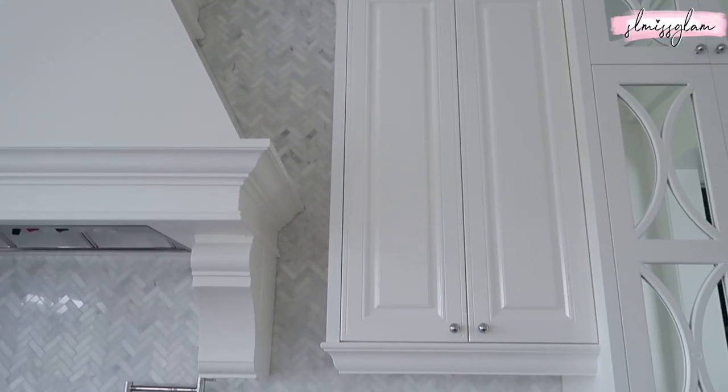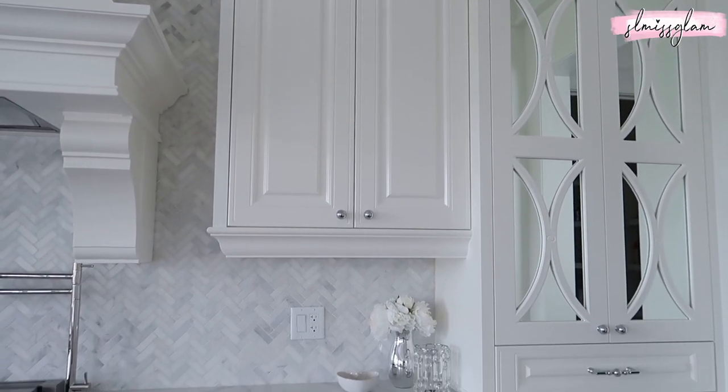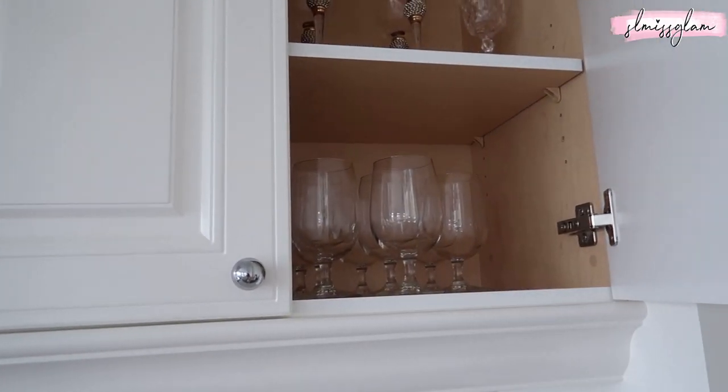Okay, so right in here, this is where we keep wine glasses. So I have a majority of the wine glasses downstairs in the bar, but I did want to have some up here just because it's a little easier. Yeah, this is what it looks like.